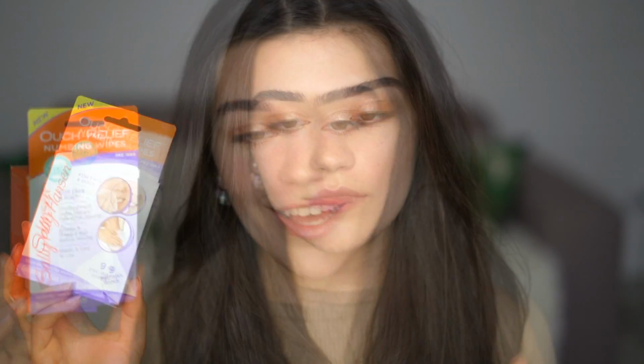And then I also picked up these, which are the Ouch Relief Numbing Wipes. Haven't tried this before, don't know what to expect. It has a bunch of warnings, so I'm a bit scared. And this is for face and body. So I wanted to use this for my mustache, because I always pull out the hair from my mustache area with my tweezers, and it's quite painful, you know, so I decided to pick these up to see if these work.